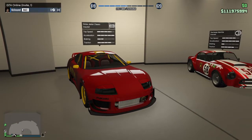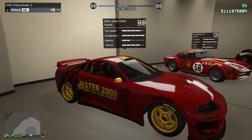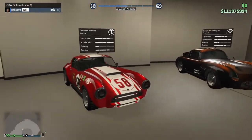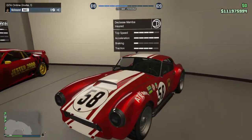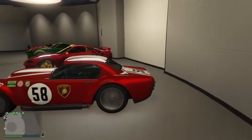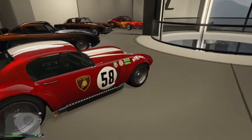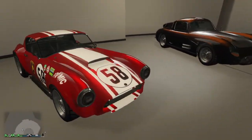Which one is that? Jester Classic. Yeah. Nice car, this one. There is the Mamba, which has been recently updated with liveries, so since they look pretty, I put them on.